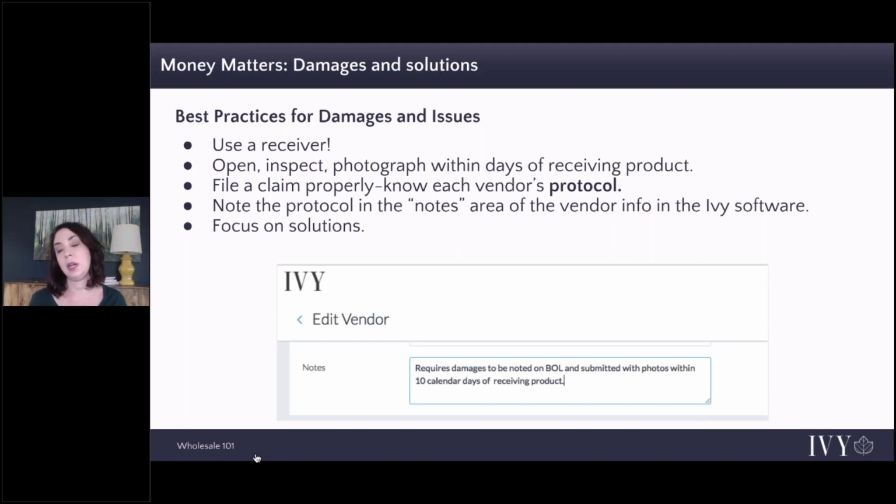Some people just ship stuff to a storage unit and then they're there waiting to pull stuff off the truck and it works for them. That's fine. That doesn't work for me. So figure out what works for you. If you have a store with a loading dock, great. There still needs to be a human there to receive the product. Don't skip any of these details when you are ordering wholesale because you are the store and you're liable for it.